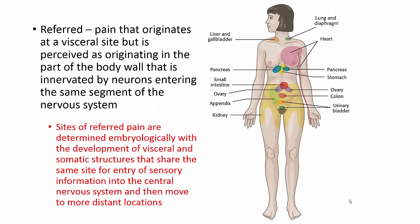Now, focusing a little more on referred pain, we can see this picture here. It is found in your book. It's on page 430. It's going to show you where some of our referred pain is, and you'll notice that some of the places are very closely associated with where the organ is found. But if you look up towards like the neck area, there's some liver, gallbladder, lung, diaphragm areas. Obviously, that's not anywhere close to those.